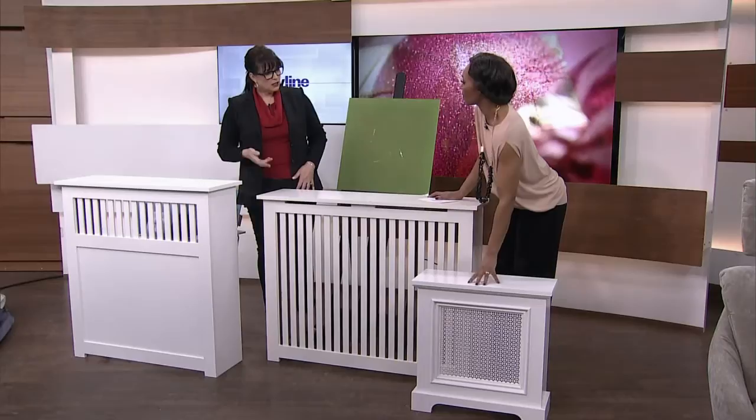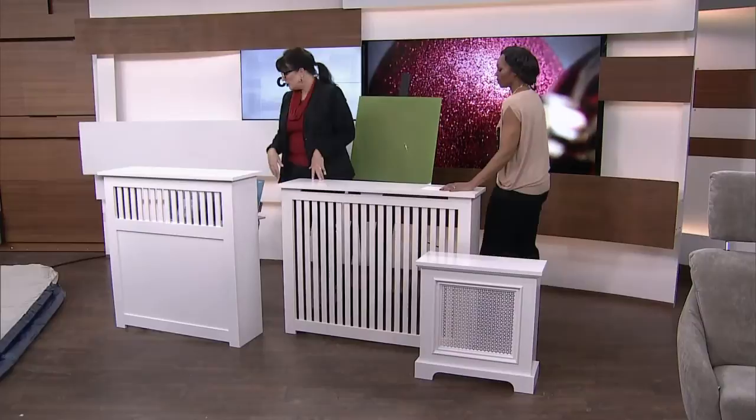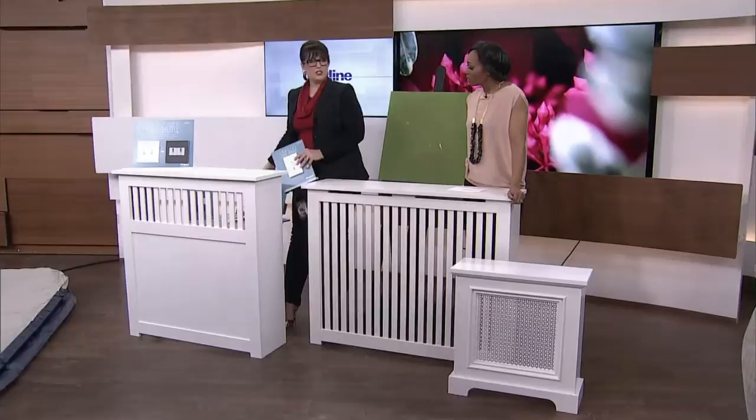Are they stunning? This is what my kids have in their rooms, and it's gorgeous. Also, you get extra space on top. So there's artwork, their stuffies, family photos, that kind of stuff. A really big fan of this product, and as I said, we don't have to do custom rad covers anymore.